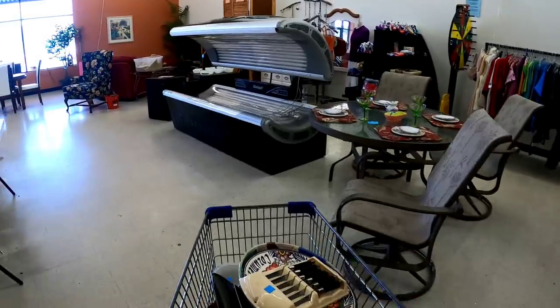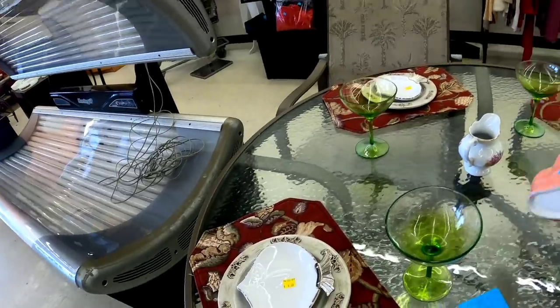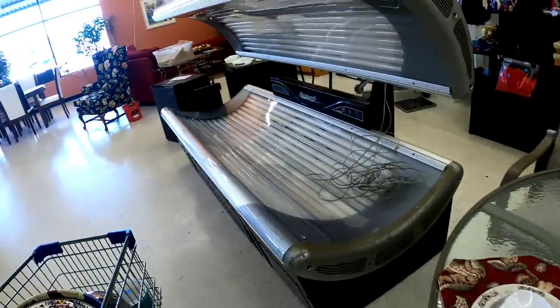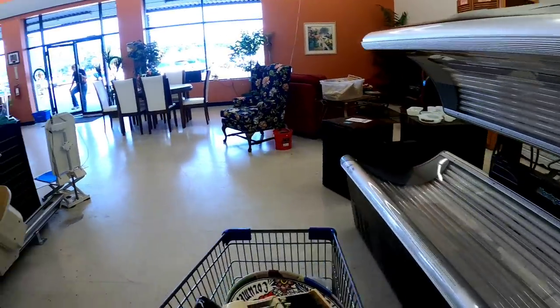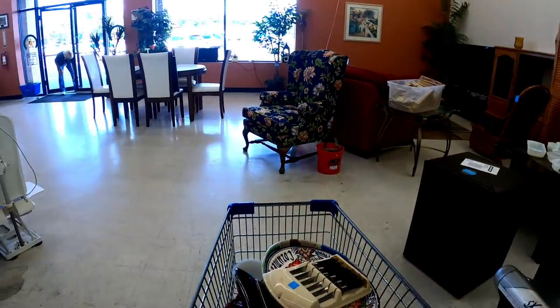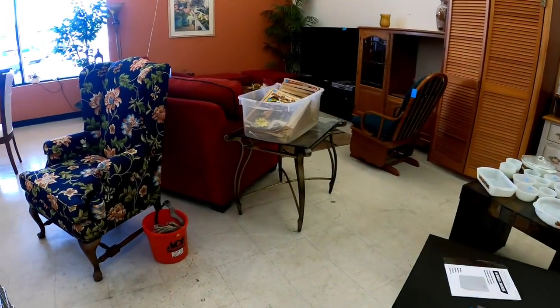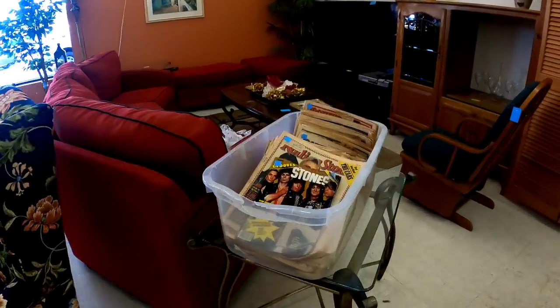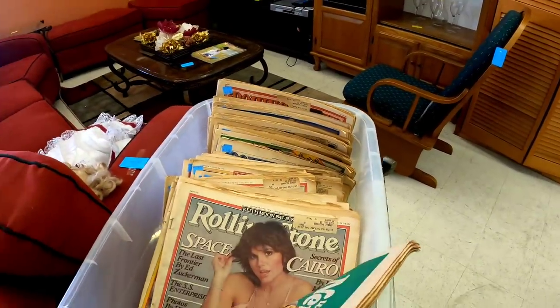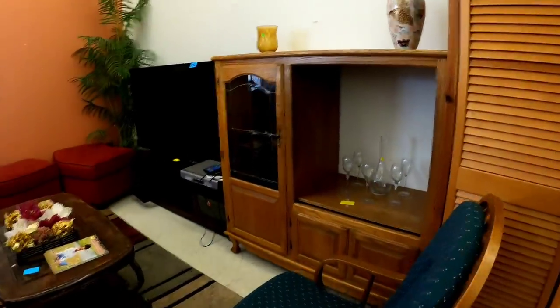And always check again, up by the register, they tend to put what they think is higher value. Sometimes it's priced high, but not always. So definitely check out the displays by the register. They are selling a tanning bed at this crystal, which I don't know if that would be good to flip. And again, over here, it's Rolling Stone magazines. They wanted $10 each. Too much.